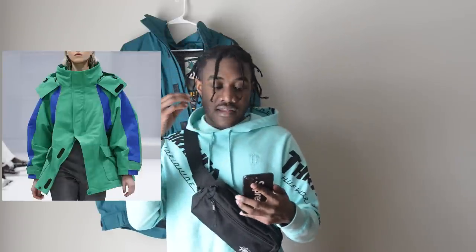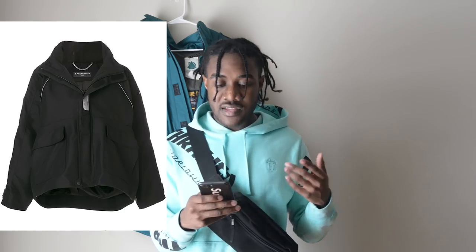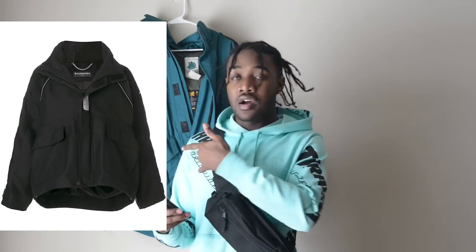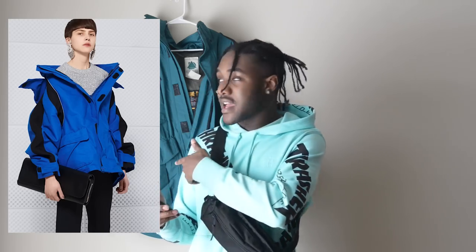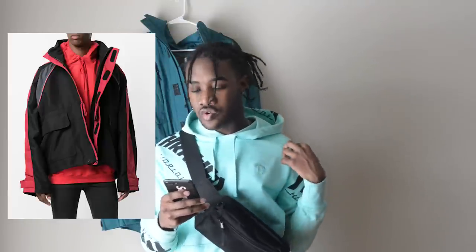So do I think it's worth $1,000? Probably not. Do I think it's worth a couple of hundred? Yes, definitely. Just looking at it, this jacket hangs a lot different than this jacket right here. I'll show you guys how this jacket hangs in a little bit, but I just want to start off with the Balenciaga one. It hangs on the shoulders a lot different.